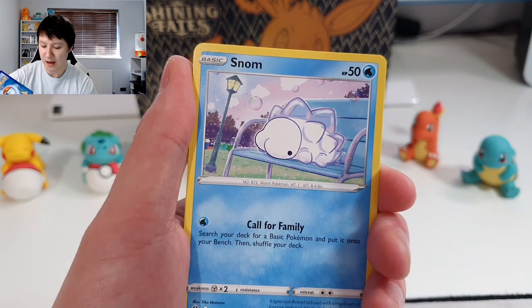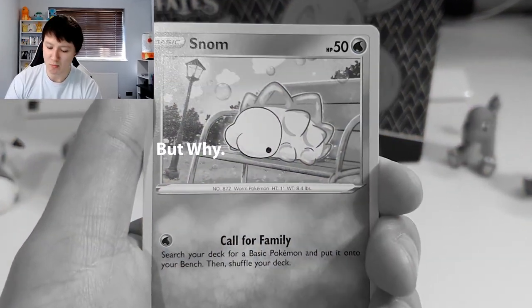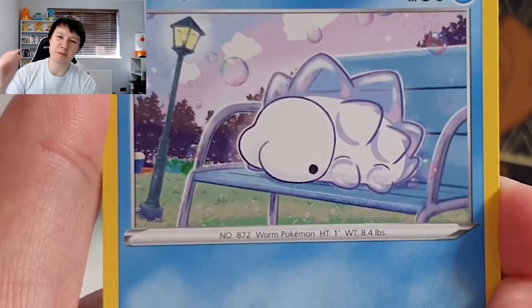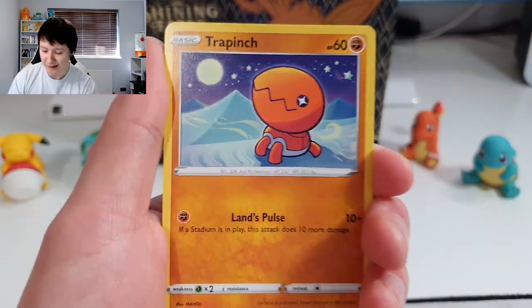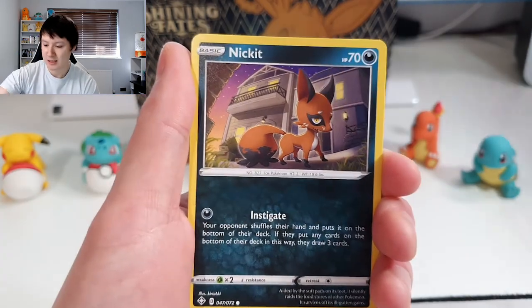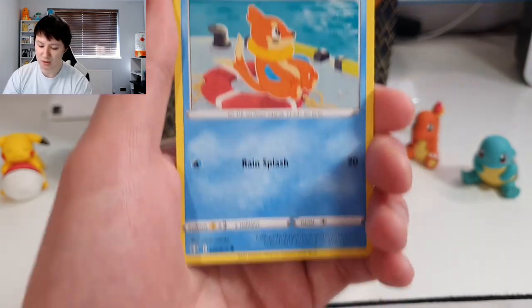We have a Snom. Okay, I'm not gonna lie, I kind of thought Snom was an ugly, useless Pokemon when I first came across it. It's a little bit cute, okay guys? I'll give it a little bit of credit. We got a Trapinch. I think that's the first time we pulled it. And guys, look at that artwork. We have a Nickit. We have a Buizel. All right, nice, two Buizels down.